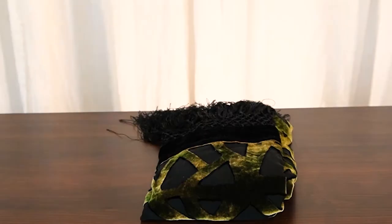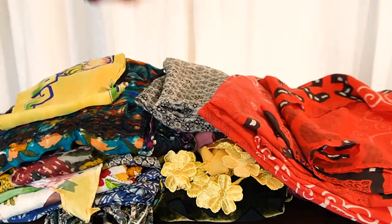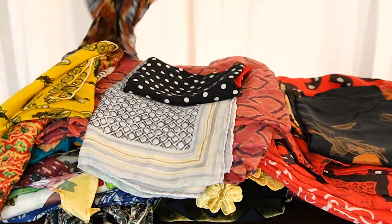Today I'm going to show you and style every single silk scarf that I own. And that is no small feat because I own a lot of silk scarves. I am what one would call a silk scarf addict, a scarf lady, a scarfaholic, if you will. So how do you know if you're a scarfaholic or a scarf lady? You own this.